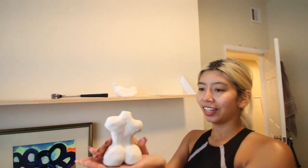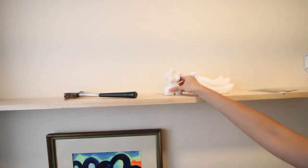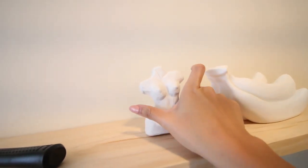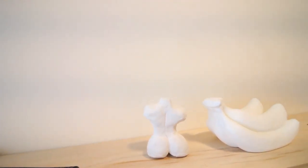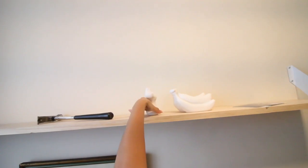Is it for my shelf? Yes. Wow. Ta-da. Amazing. Ooh, it looks good on camera. Nice! It's what I've always wanted in my room. You can always look at it every night when you feel lonely.